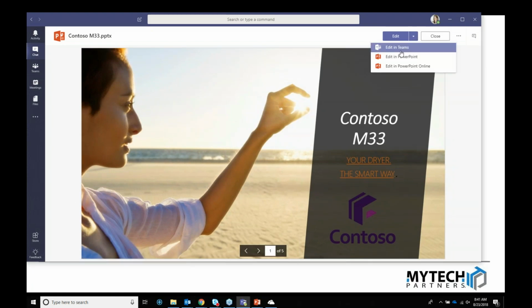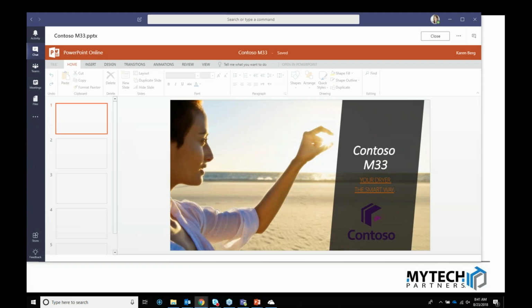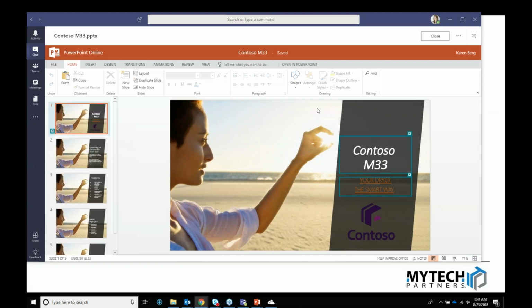For the edit features, you can edit directly in Teams, or you can launch PowerPoint from a desktop version or the online version. For the purpose of today, we will go ahead and just do the Teams editing.